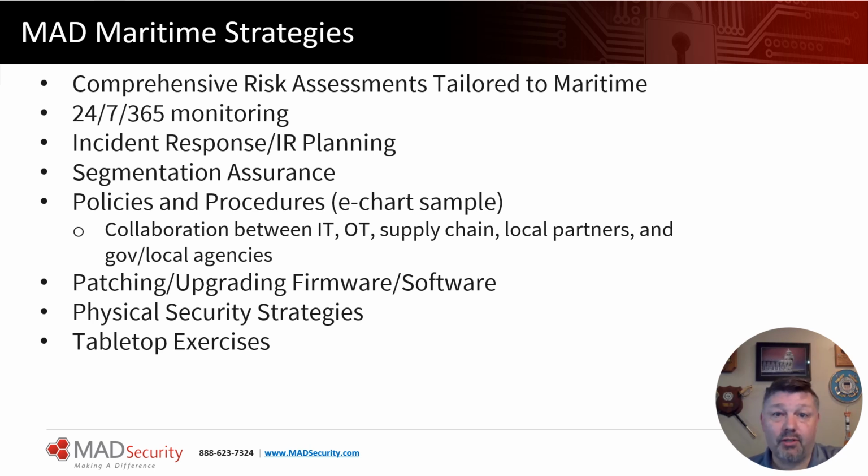The next is physical security strategies, and this is one of the most important ones because if you're on a ship, if you have access to a device, normally you own that device. So sometimes only physical security carries the day. So understanding and posturing your environment for physical security is a critical consideration.